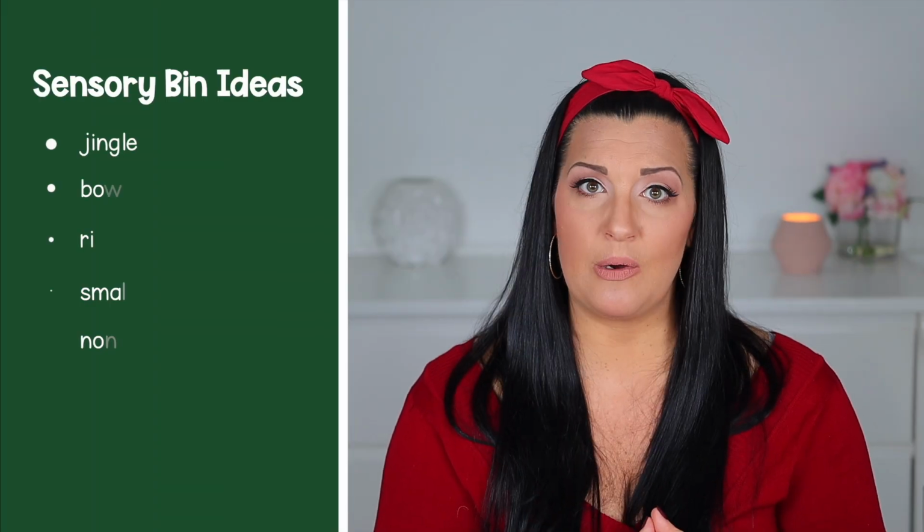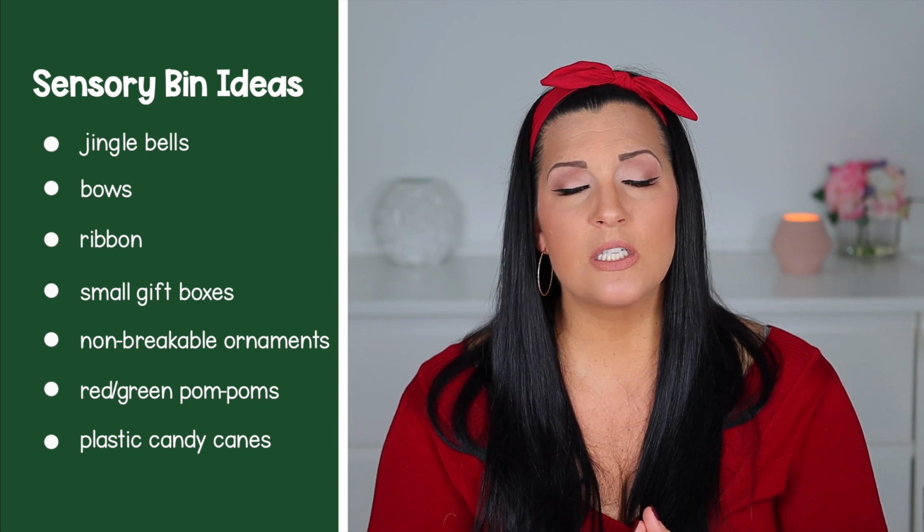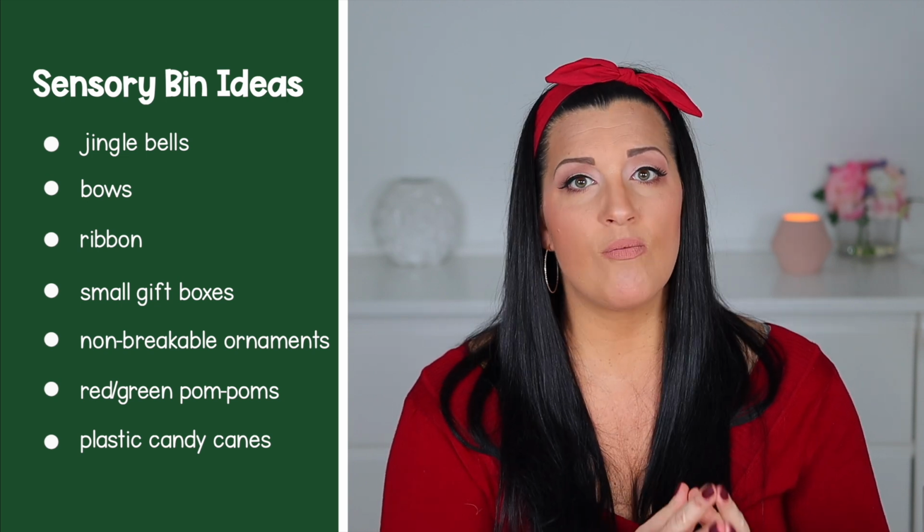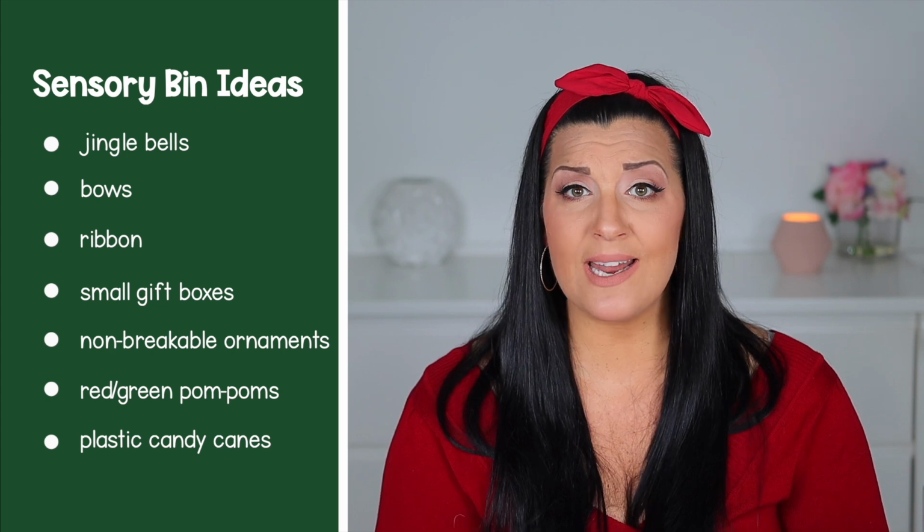Some ideas of things that you can put in your Christmas themed sensory bin are jingle bells, bows, different sized ribbon, small gift boxes, small non-breakable ornaments, red and green pom-poms, plastic candy canes, and anything else you'd like. Feel free to get creative. Like I said, there are no rules for this.